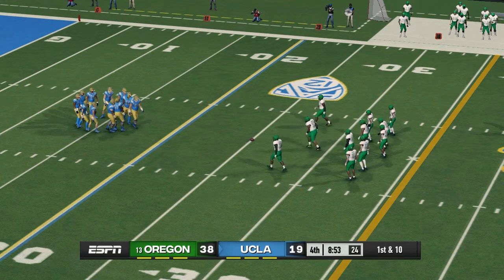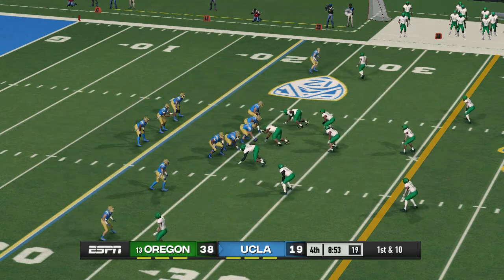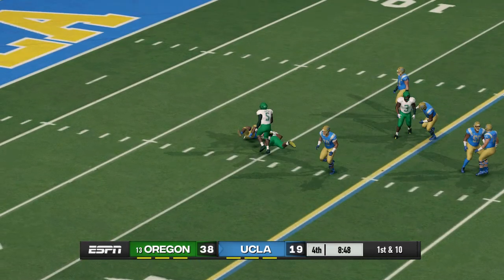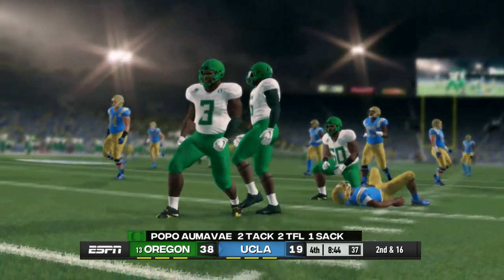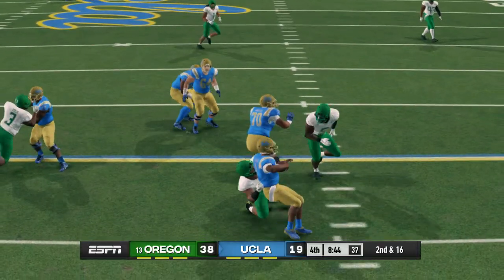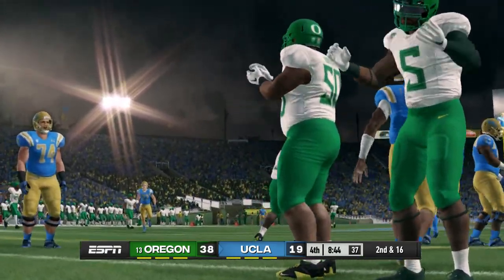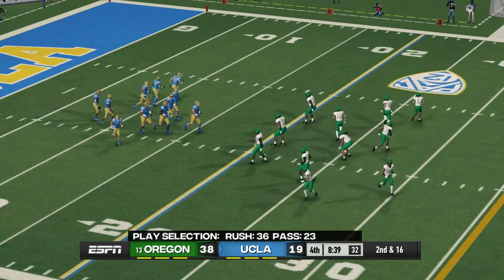And here we go with the offense ready to get things going again. Scrambling around, and he's going to be sacked. The protection broke down. The defense was in the backfield in a hurry, and they brought the quarterback down. Nice play. That'll make it second and long. They find themselves in a hole here after that sack.